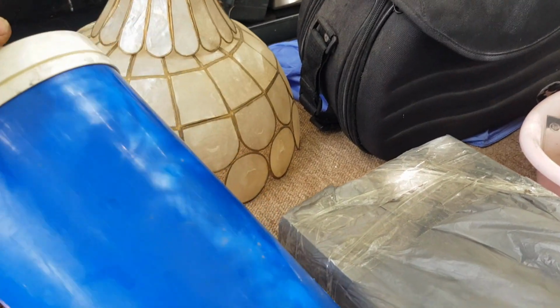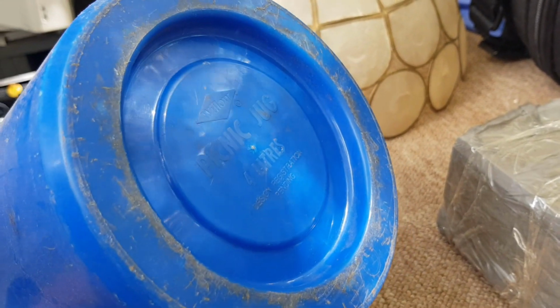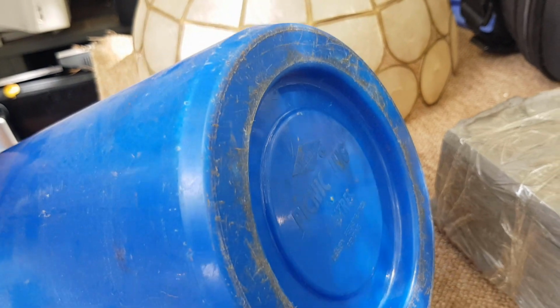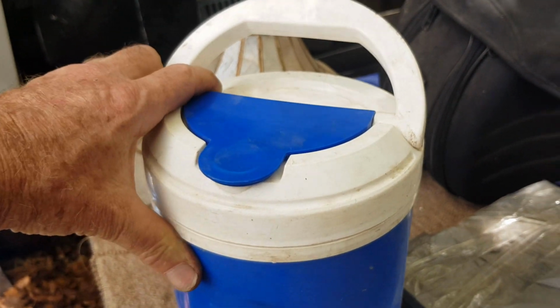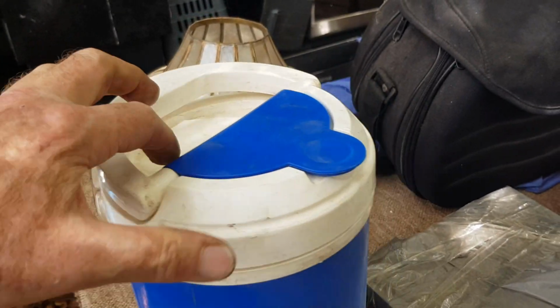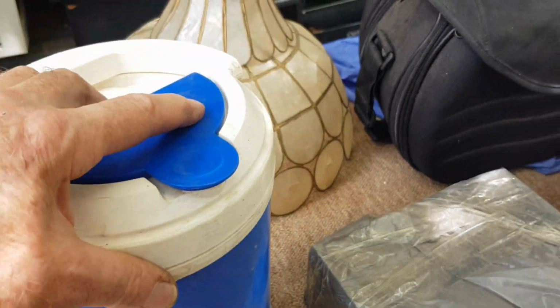This is a drinking bottle, a cooler, or a picnic jug as it's called. On the bottom it's actually a Willow one, which is a good Australian brand, and it's got a bit of vintage to it, and it's really just a bit dusty from shed storage. I think inside it's actually quite clean, so we'll give that a quick wash up.